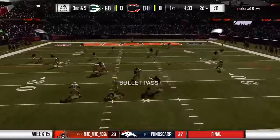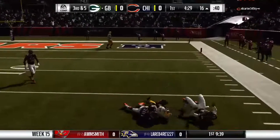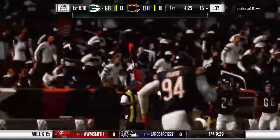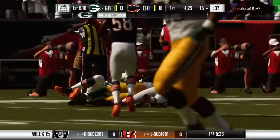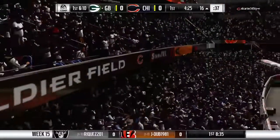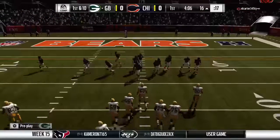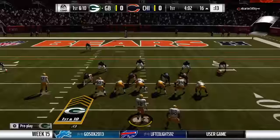From the gun on 3rd down, Rodgers. He'll leave it for Montgomery, complete. And he picks up the 1st down yardage as he takes it down to the 16. Give him 10 yards on that one, and that'll earn him a fresh set of downs. A first red zone opportunity now for the Packers. They come up 1st and 10 at the 16.